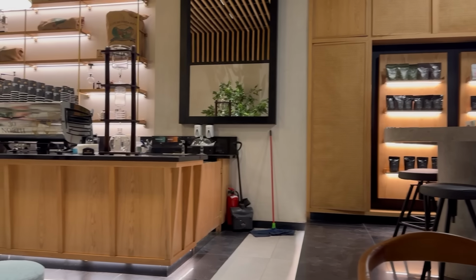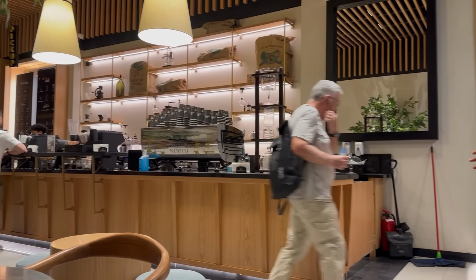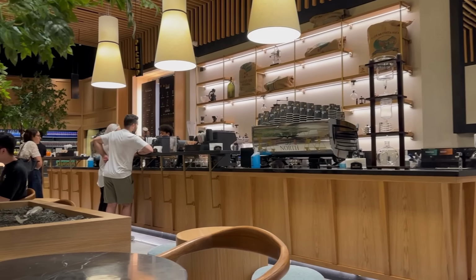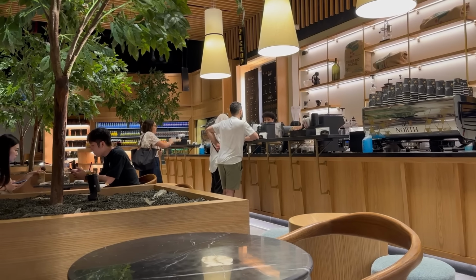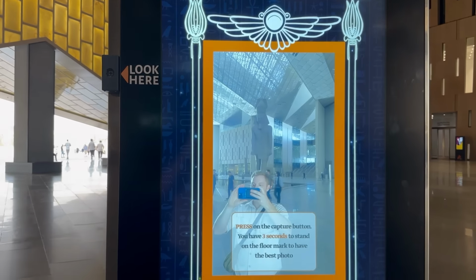And here's a look at 30 North, that coffee shop that I mentioned. That's a local chain. Great place if you want to get a cappuccino or a shot of espresso when you finish your tour.